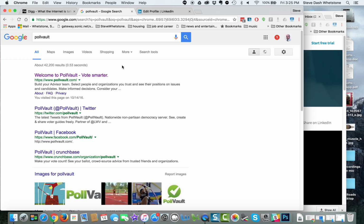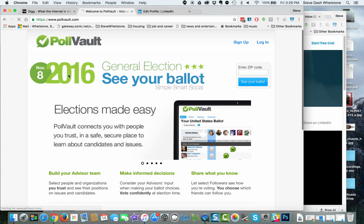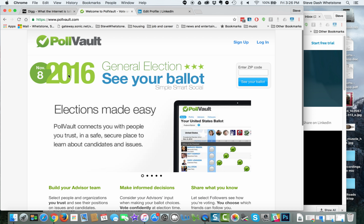So I thought, well, having recommended PollVault to somebody as a way of democratizing information, I would go back and check my vote plan. So I find PollVault in Google. That's how I get there. The first thing in any user experience review is how did you get to the website? So I'm going to go back there again. And it starts out here.